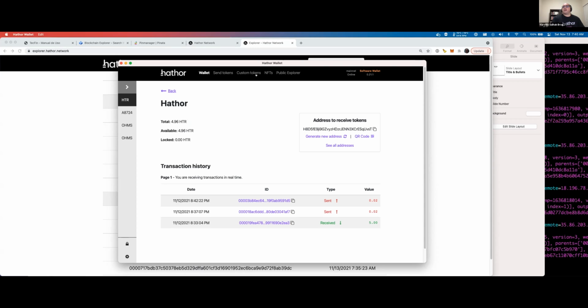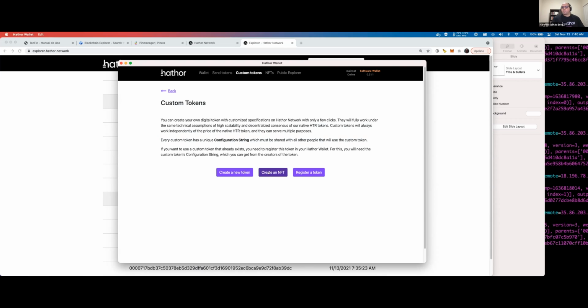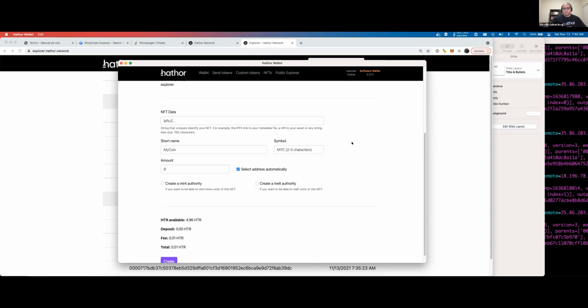And what I'm going to do is go for custom tokens. And here I have the choice to create an NFT, and it does everything for me. Right now, I'm not going to explain exactly what it's doing behind the scenes, but in our next meeting, we'll dive deep into it, and you'll understand every bit of what's happening in the transactions. When I click to create an NFT, I have to fill up this form. It's a very simple thing. There's no Solidity, no programming, nothing here. The network handles everything for me in this case.